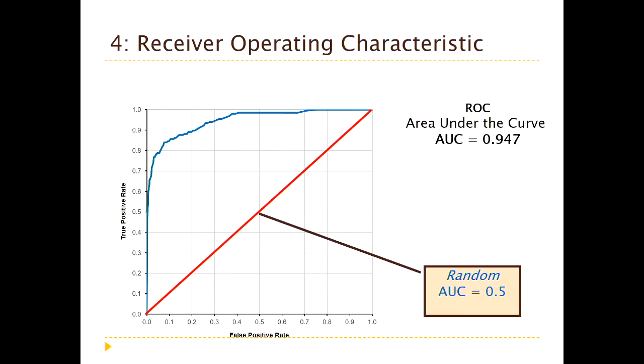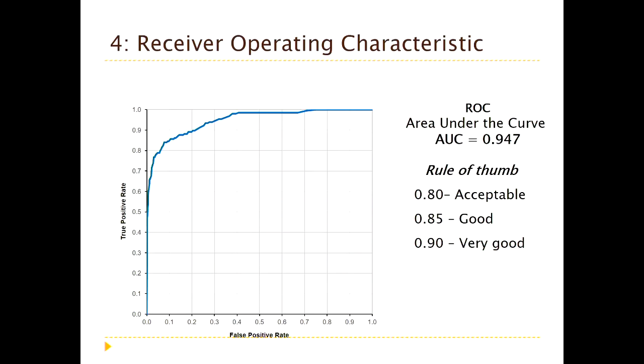Now, this is used considerably in things like drug testing models, anything where you get this sort of thing. So the statistics are well developed. And there's a rule of thumb that 0.8 is not bad, 0.85 is a pretty good model, 0.9 for the area under the curve is very good, and if it's 0.95, then you've probably cheated. So you just passed cheating.